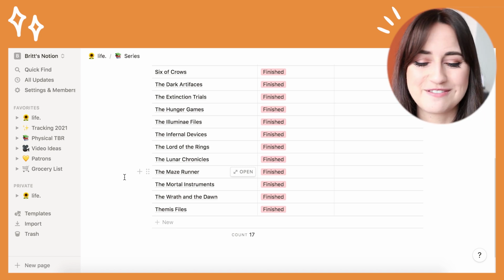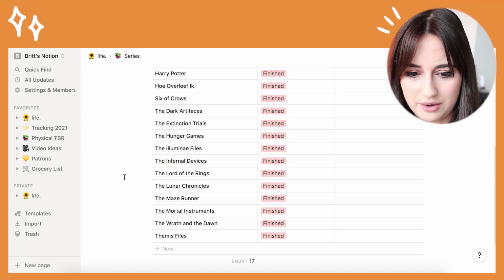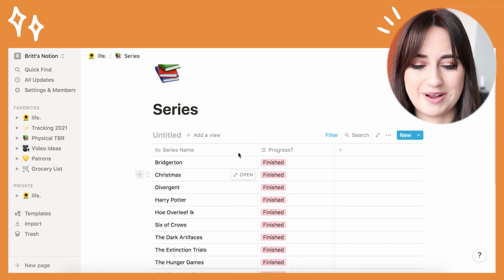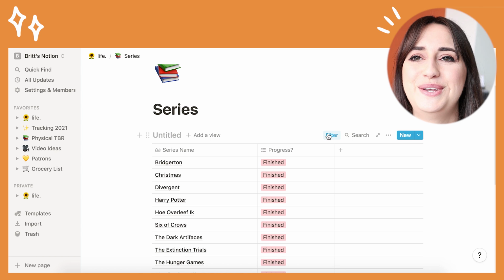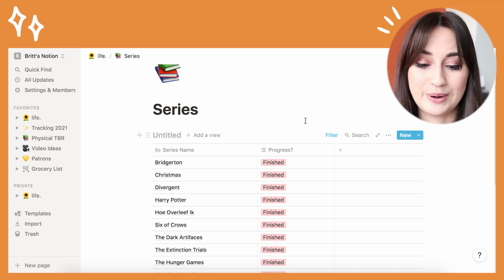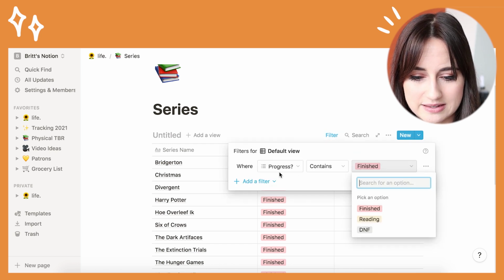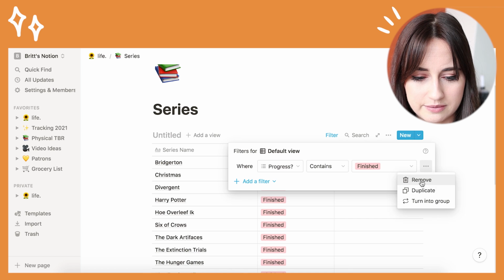Okay, well, this is one of my favorite pages, but also very confrontational. How have I only finished 17 series in my life and I've DNF'd 51? Okay, well, this is quite an interesting page. Let's delete this. How do I delete this? Like this.